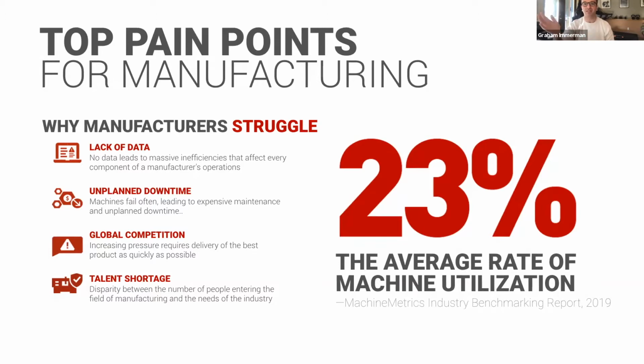In fact, we can tell you that the average utilization of manufacturing equipment hovers around a staggeringly low 23%. It is a jaw-dropping number. And mounting competition and increased pressure on pricing has made it even more important for manufacturers to deliver the best product faster than ever. So essentially, those that don't have data need help, and they need it right now.